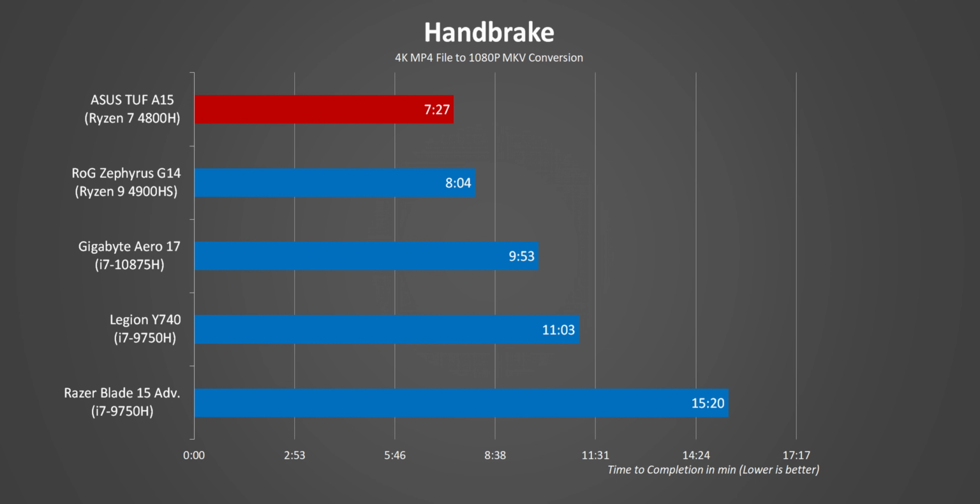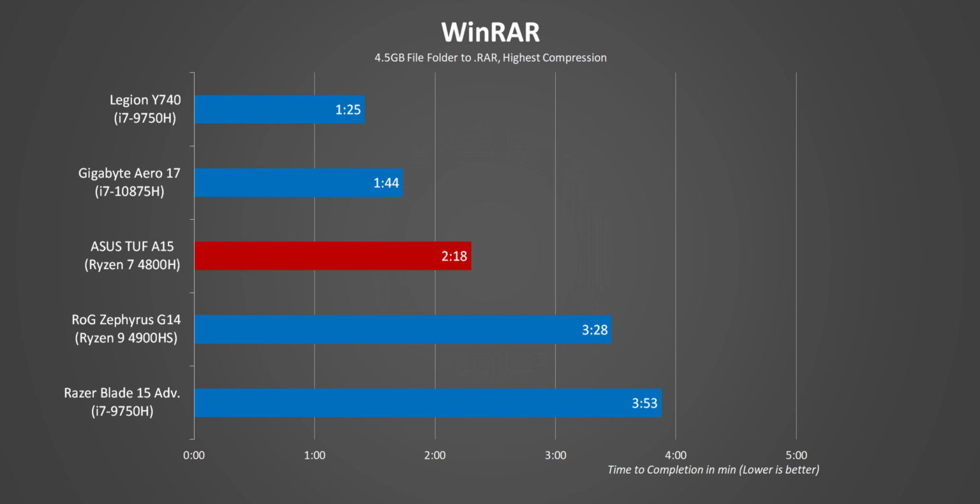Most certainly faster than Intel by a long shot. And wrapping things up with our compression test using WinRAR, it lines up with our expectations. Basically, this CPU is super impressive, guys, and it can keep up with anything and everything you throw at it, whether it's compiling code, rendering, you name it.